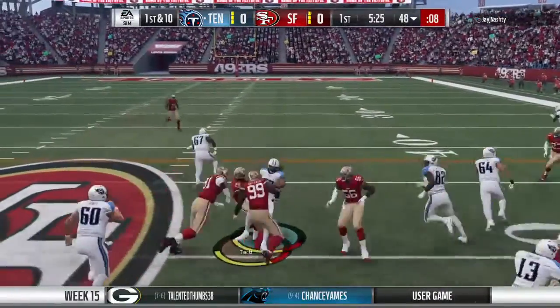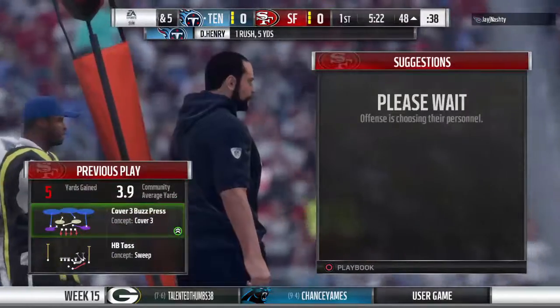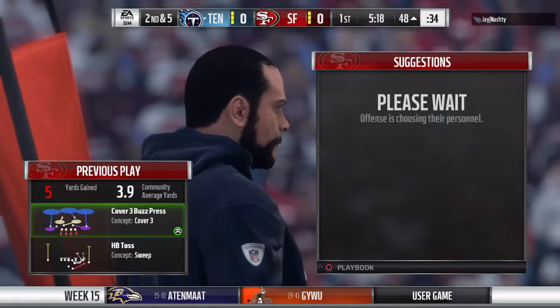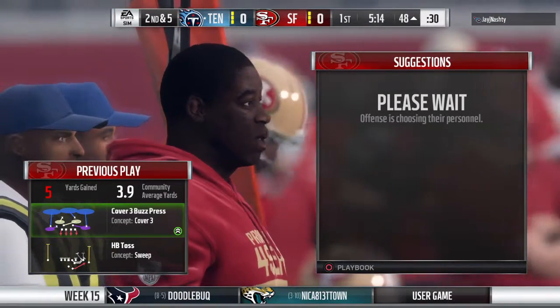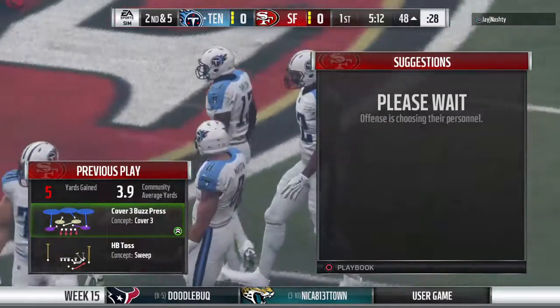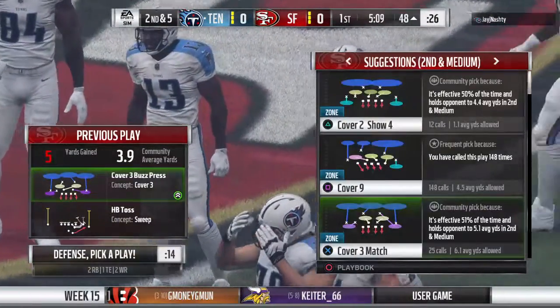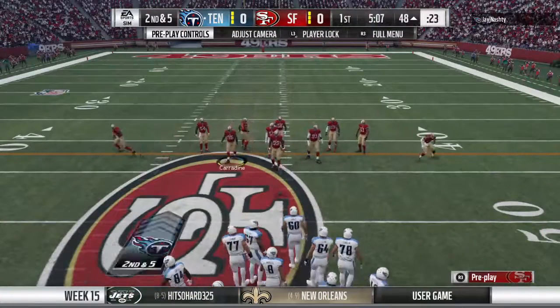Now a first carry for Derrick Henry. And able to push his way forward here for a good little gain. Give him 5 on the carry there, and it'll be second down. It's really simple to say that they know their identity, that they are a passing team. But one of the reasons that they're so successful, they know how to mix in the run and make sure that they keep the defense off balance and not able to just simply say, let's go get the quarterback and disrupt things.